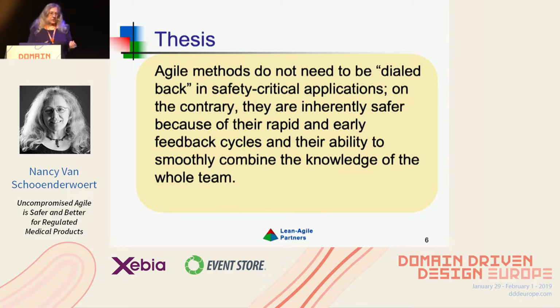Agile, when it's done correctly, when you're using the technical practices, test-driven design, unit tests, the kinds of things we've been hearing about already today, is inherently safer and better than the methods we used before it came along. It smoothly combines the knowledge of the whole team, and it creates a feedback loop that creates an inherent kind of risk mitigation, through the process, in addition to the risk mitigations that you could put in your product.